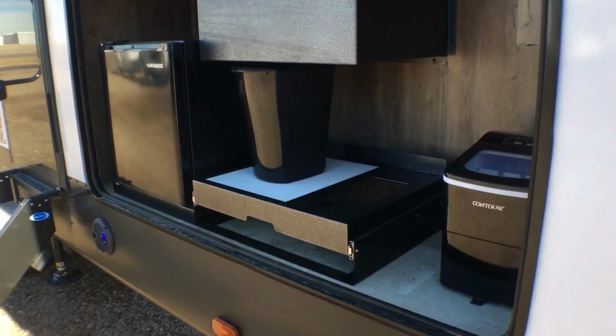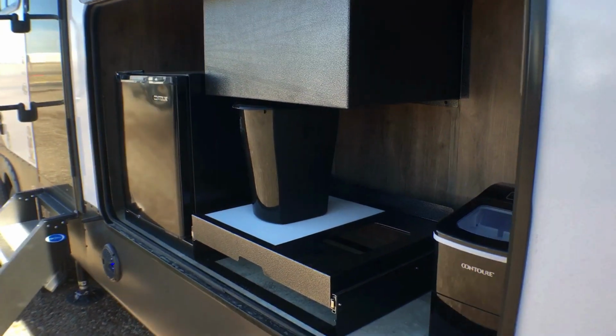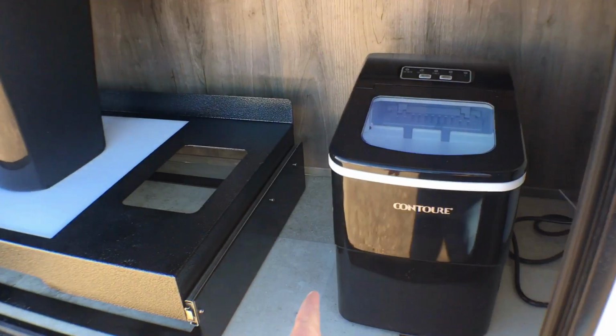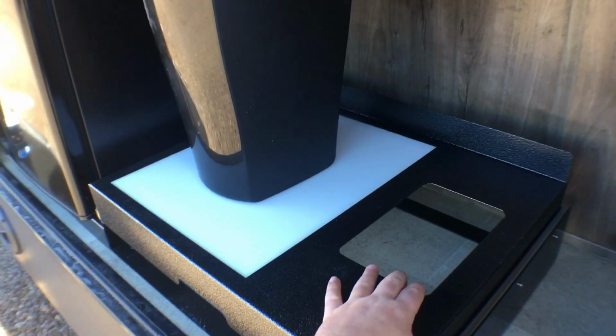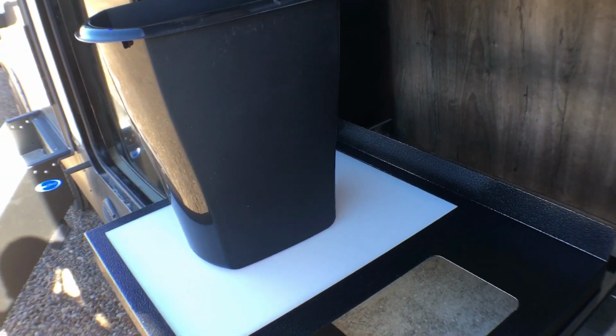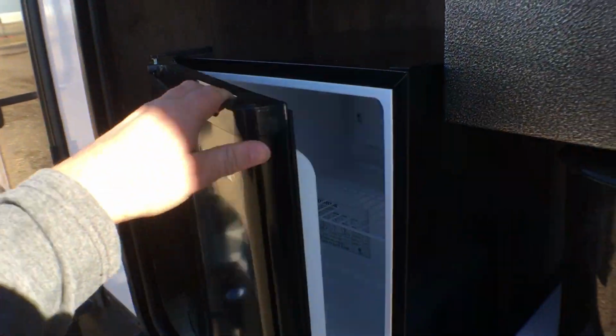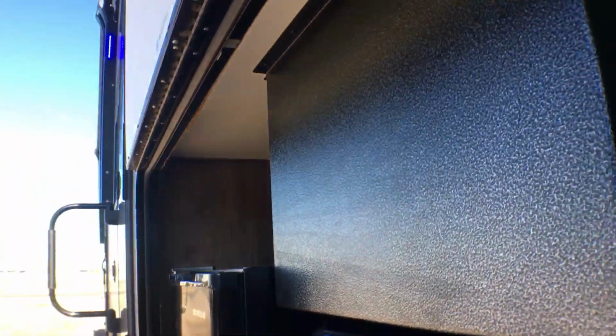And then again, I apologize for any wind noise or road noise, but you do have kind of an entertainment station here. You do have an ice maker, a trash can, a little prep area that slides out. The trash can will mount on the bottom. And then you do have a nice little mini fridge. And if we look up in here, you can see that it's lighted as well.